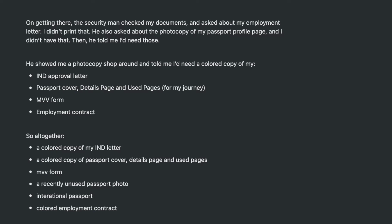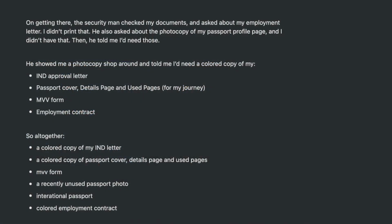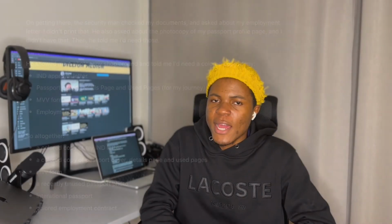Then I also had to print a colored copy of my NVV form, and then a colored copy of my employment contract. So this was something that I had not printed earlier. Altogether, I was to bring a colored copy of my IND letter, a colored copy of my passport cover, details page and used pages, a colored copy of my NVV form, a recently taken passport photo which I took a few days before my move to Ghana, my international passport, and then a colored employment contract.